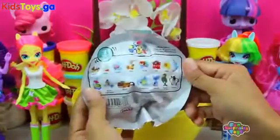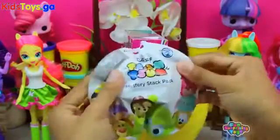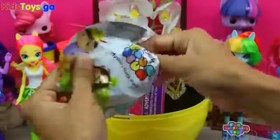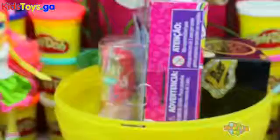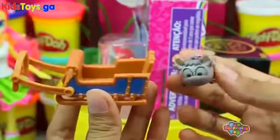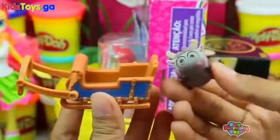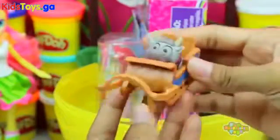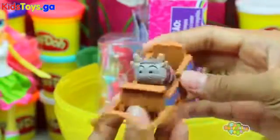We got Disney Tsum Tsum Mystery Stack Pack Series 2 blind bag. Let's cut it open. Pull it out. And we got Sven from Frozen. He's Kristoff's loyal friend. Put him in his carriage. And giddy up, my friend.